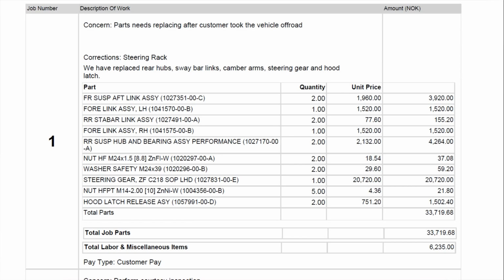How much is that in dollars? Some $6,000. You see lots of other parts, and I don't know. I'm not Rich Rebuilds. I don't know what these parts are. There's like some steering gear or whatever. So they claim that this has been caused by off-roading. Fair enough. I can't argue with them because I'm a noob.